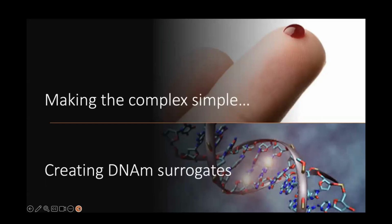This, to me, is a crucial step because while we can use a lot of data to generate what we want to at the end of the day, what we generate needs to be something that we can measure very simply. And this created among us the concept of creating DNA methylation surrogates for our omic data. And by doing this, what we're able to do is take all of the omic data, combine it together in a way that we are then able to, at the end of the day, have one simple DNA methylation model that uses all the omic data.